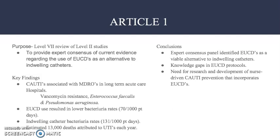1. CAUTIs are associated with MDROs in the long-term acute care setting, such as Enterococcus faecalis, Pseudomonas aeruginosa, and other vancomycin-resistant bacteria. 2. Use of EUCDs resulted in lower bacteria rates of 70 per 1,000 patient days, while the use of indwelling catheters generated bacteria rates of 131 per 1,000 patient days. Lastly, an estimated 13,000 patient deaths per year are attributed to UTIs.